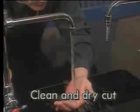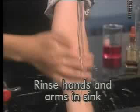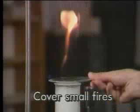Clean and dry the skin around a cut before a bandage is applied. Rinse chemicals from your eyes in the eye wash fountain. Rinse chemicals from your hands and arms with water in the sink. Remove your clothes on the way to the safety shower to rinse large spills from your body.